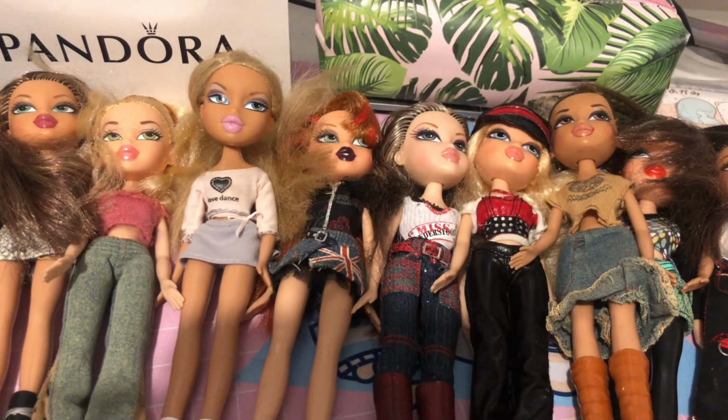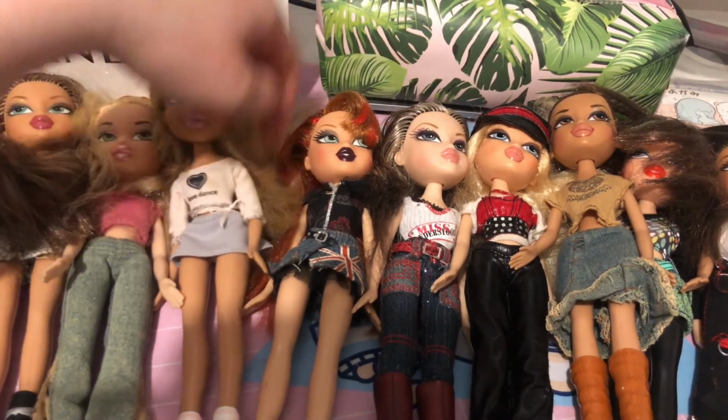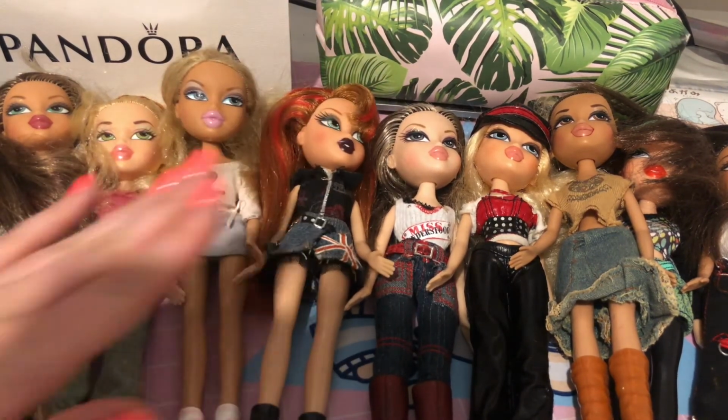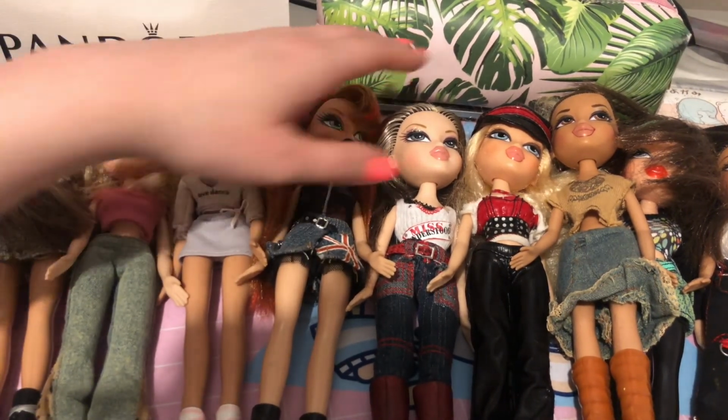But I think at the moment my favourite doll, as I've mentioned, is this Megan. But I think my favourite doll of all is just Chloe. I just love Chloe in general.